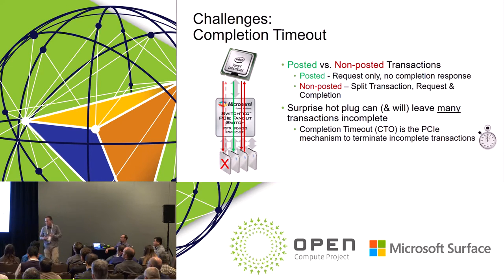So the PCI spec defines the completion timeout mechanism as something that all initiator devices optionally support and can be disabled, though it's usually enabled on all devices. It's the mechanism to protect when that completion never comes back, whether because of a defective device, the device is gone, or other problems in the system. The issue with the completion timeout is that the PCI SIG defines it with a very broad range. The range of the timeout is anywhere from 50 microseconds to 50 milliseconds, which in I/O time is a huge amount of time.